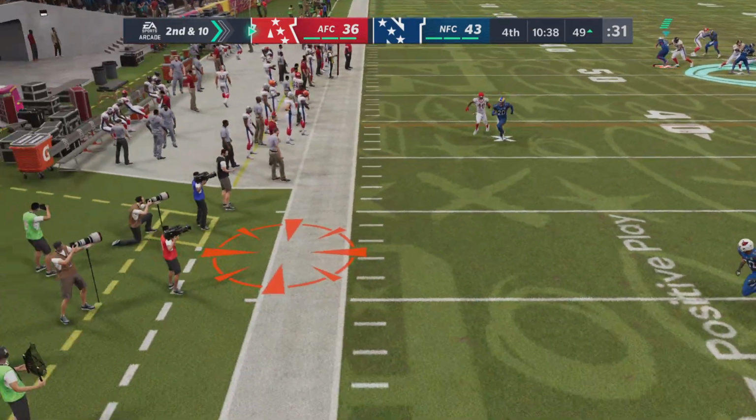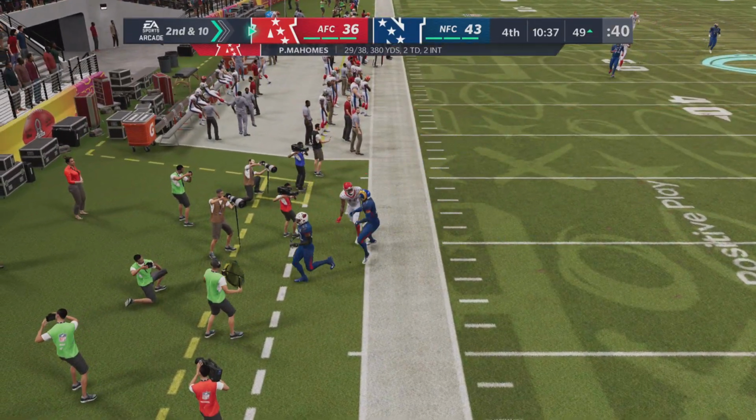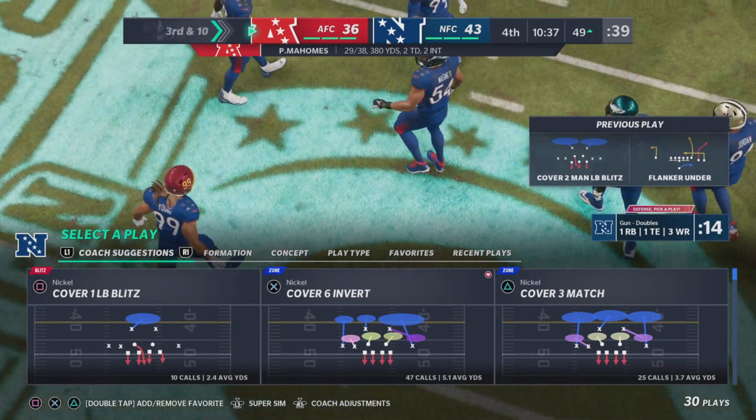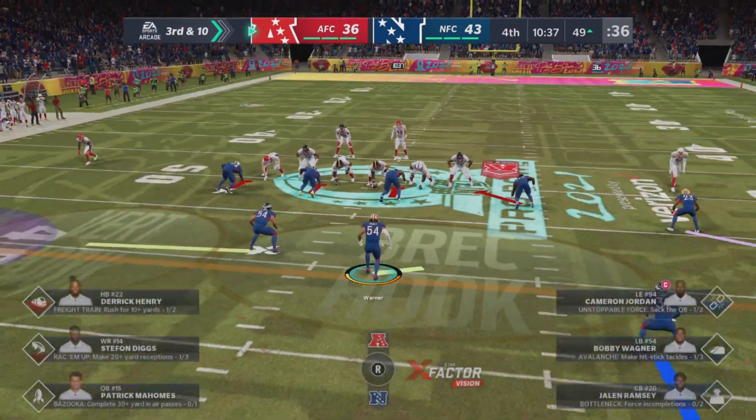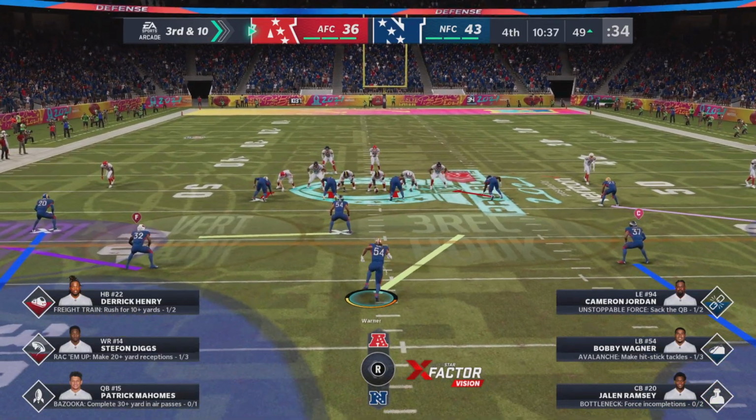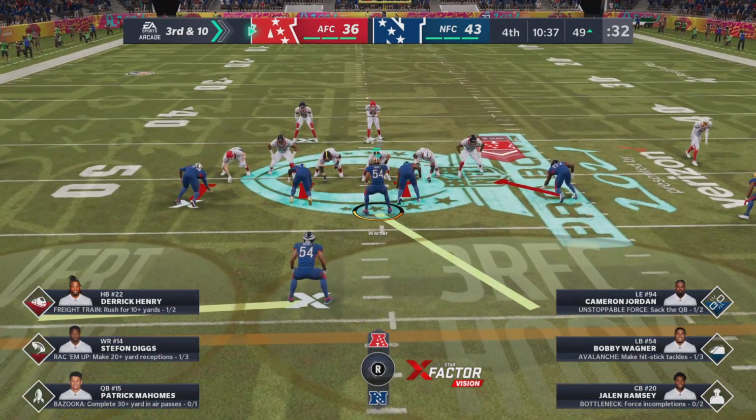Back to the air on 2nd down. It's Mahomes. And his throw here's incomplete. He was trying to get it to Tyreek Hill that time. An important play right here, 3rd and 10. And I would expect pressure here. And it'll bring up 3rd down.